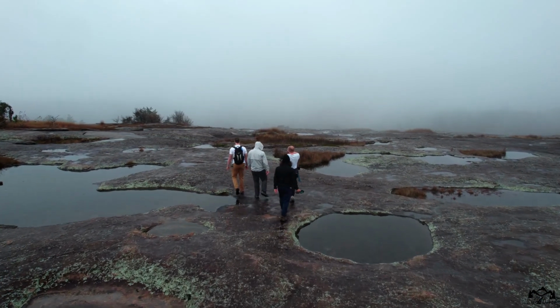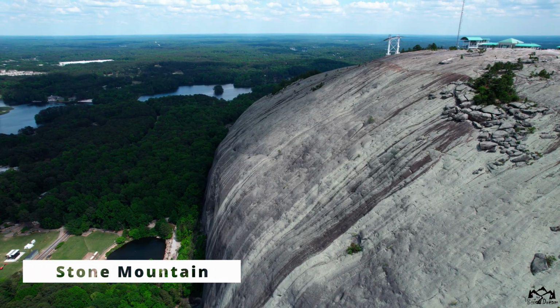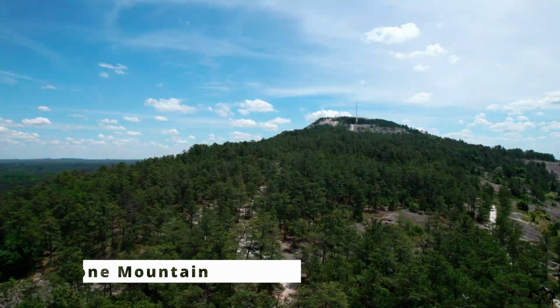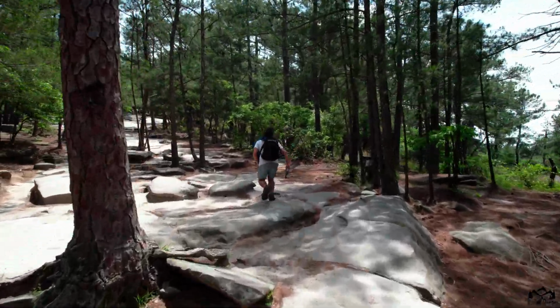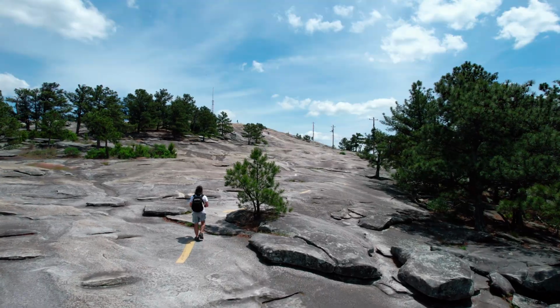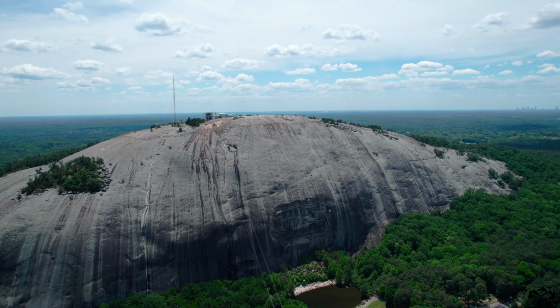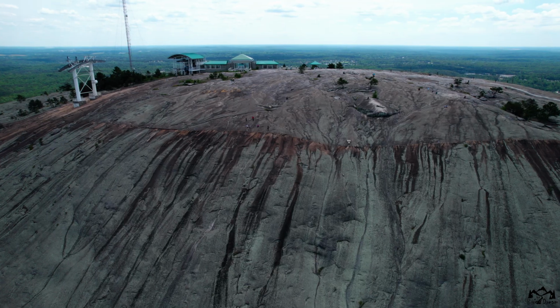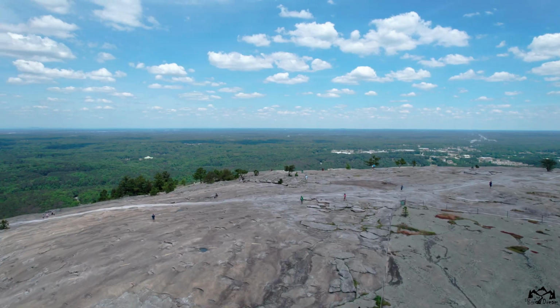So without further ado, starting at number 1, Stone Mountain. Not only is this one of the best hikes near Atlanta, but it's also one of Georgia's 7 natural wonders and most visited attractions in the state. It's a large granite monolith, a massive, single, solid rock formation that rises dramatically from the surrounding landscape.